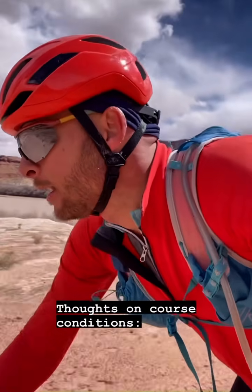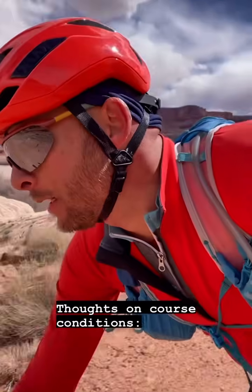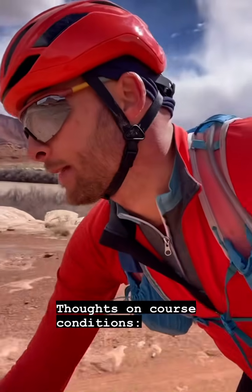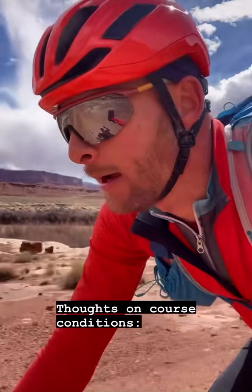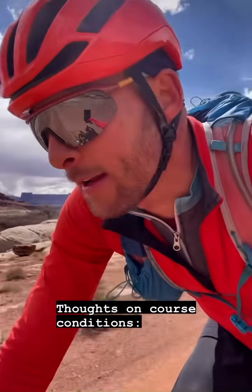The last few miles have been a lot less technical, nice downhill, which is wonderful. Some sand. The good thing about doing this in the spring is that the sand is still more firm. You don't get into these deadly sarlacc pits you get later in the year when it's all dried out. So do it in the spring if you can.